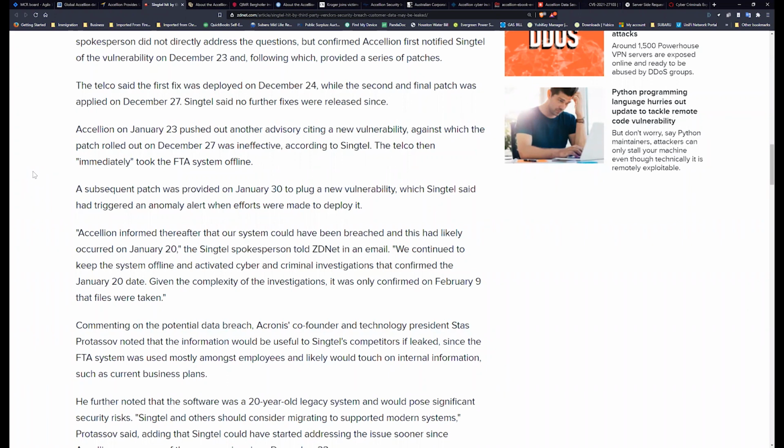Yeah, so they did some interesting things with this here. The telco said they then took the FTA system offline after the January 23rd fix was pushed out, because obviously they'd lost faith in it, right? A subsequent patch then came out on the 30th to plug a new vulnerability, which Singtel said triggered an anomaly alert when efforts were made to deploy it. Accellion then informed them that the system could have been breached, and this had likely occurred on January 20th. So it's after the actual patch happened. We continue to keep the system offline and activated cyber and criminal investigations that confirmed the January 20th date. Given the complexity of the investigations, it was only confirmed on February 9th that files were taken.